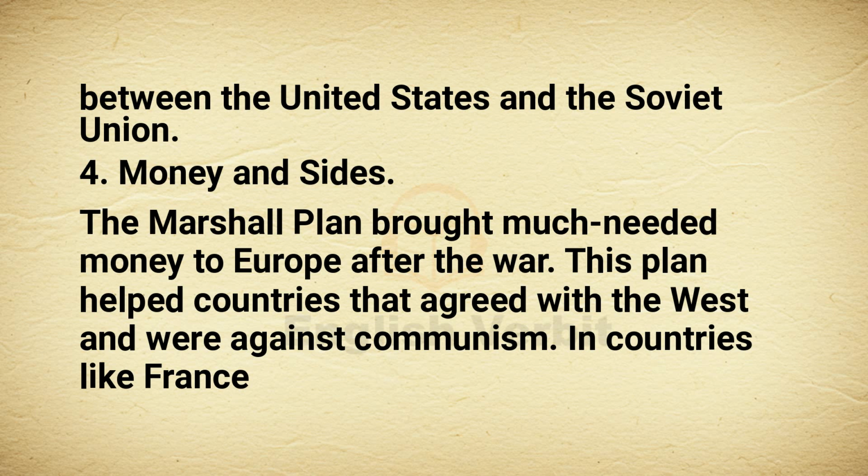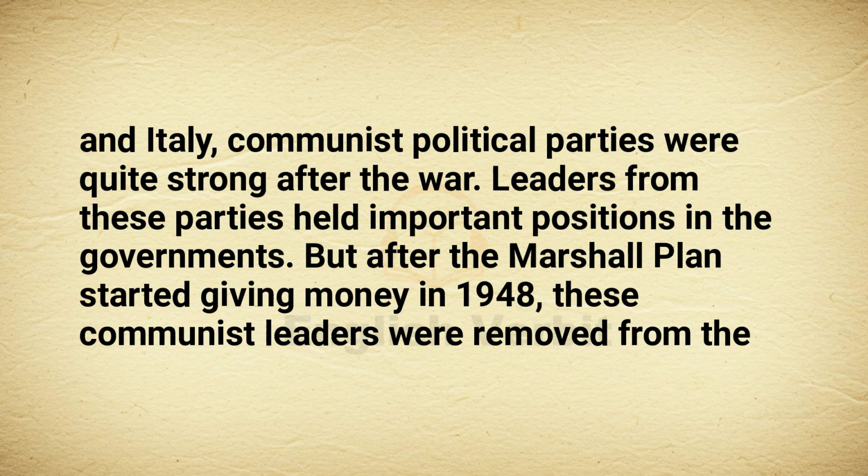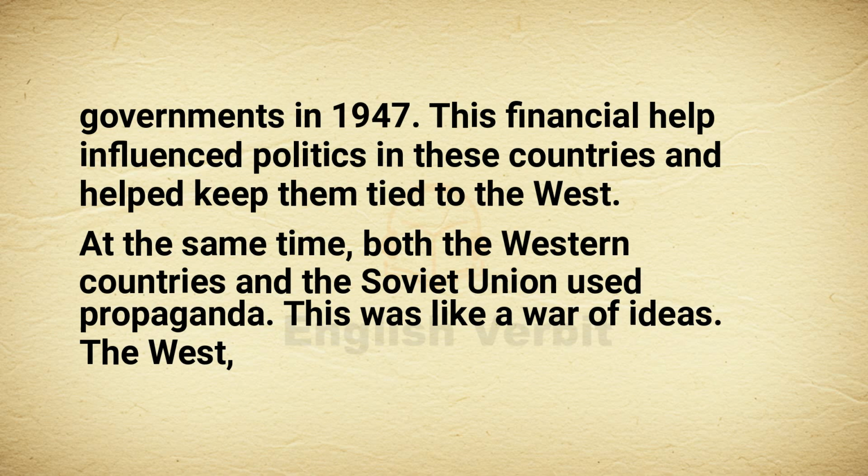4. Money and sides. The Marshall Plan brought much-needed money to Europe after the war. This plan helped countries that agreed with the West and were against communism. In countries like France and Italy, communist political parties were quite strong after the war. Leaders from these parties held important positions in the governments. But after the Marshall Plan started giving money in 1948, these communist leaders were removed from the governments in 1947. This financial help influenced politics in these countries and helped keep them tied to the West.